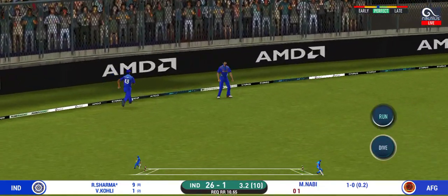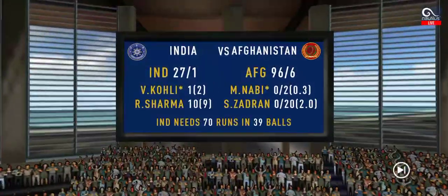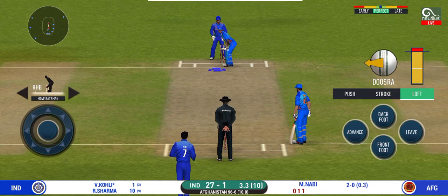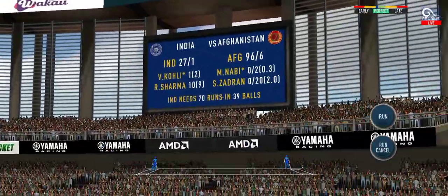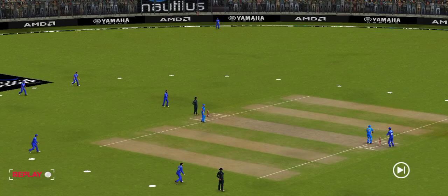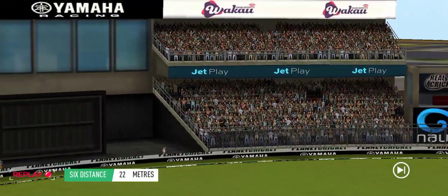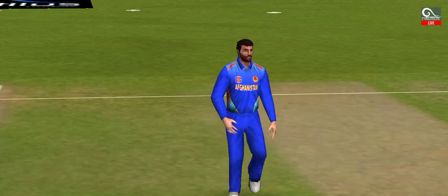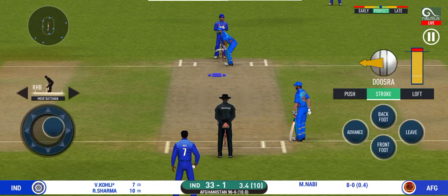They have run the first one quick. That is brilliant pickup and throw. Certainly saved an extra run. In the air, this is six. It's a magnificent strike. He is an improved player now. You make a mistake and you pay the price. It is showtime. Crowd going mad here.